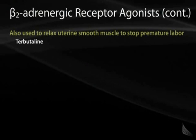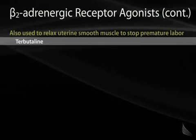Other beta-2 agonists include terbutaline. Terbutaline is given to pregnant women to relax uterine smooth muscle to stop premature labor.